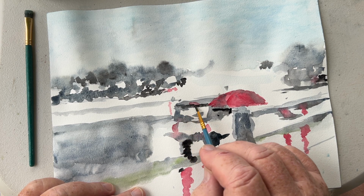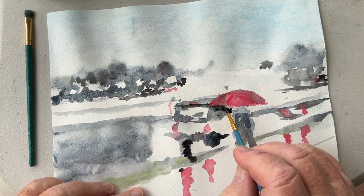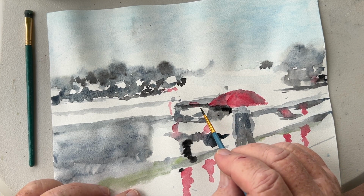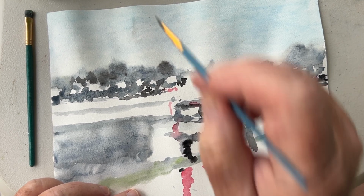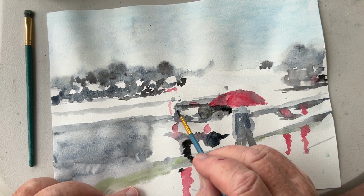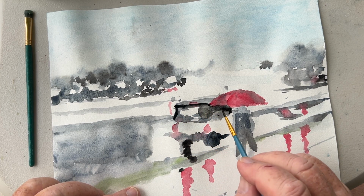So it's okay to do this. You can change it anytime, you know, and if watercolor won't work for changing it, you can always use gouache. You can always go back on it with gouache, which I'm not ruling out yet. You never know, by the time I get done, I might have to use gouache. But the car is not as tall as I made it.